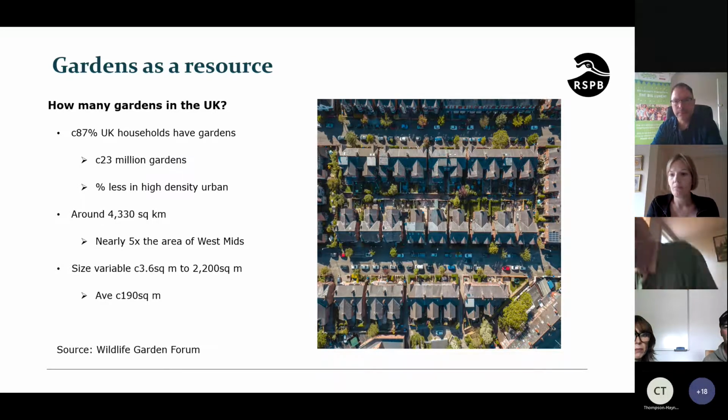The sizes of gardens are going to be variable, from small ones of just 3.5 by 3 meters, right up to just over 2,000 square meters. But apparently the average size of a garden is roughly 200 square meters, plus or minus. That gives you a rough idea of the resource we're looking at, which we've all got the potential to do something with, to help nature on our own doorstep.